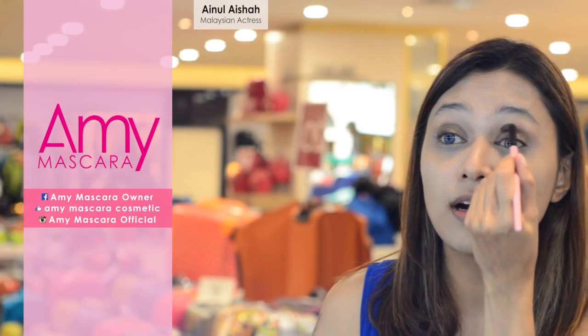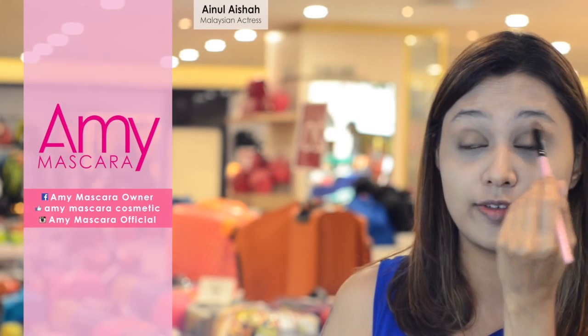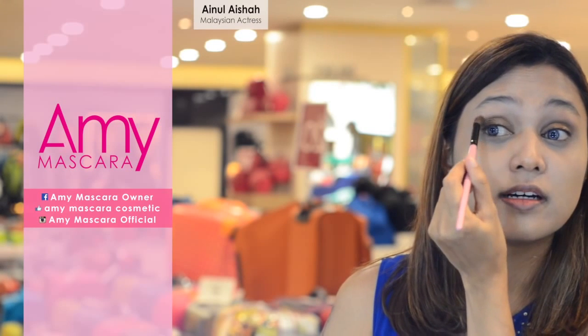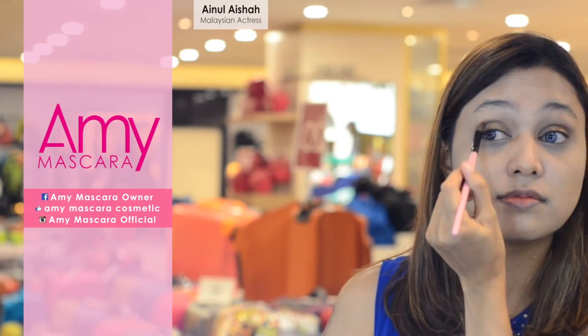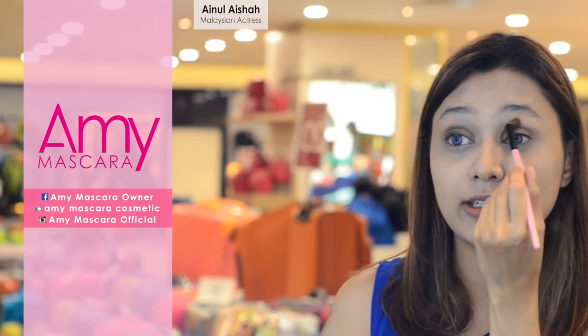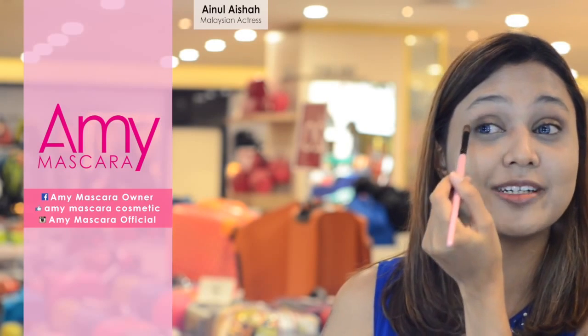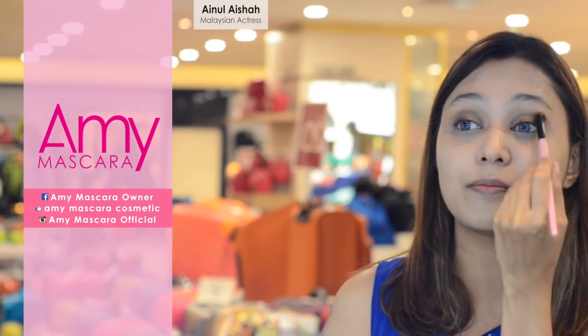Menyatukan sikit. I'm not even wearing highlight sebab memang ni untuk very very simple makeup. Untuk orang yang nak cepat, rushing but doesn't want to look bad in public, doesn't want nak look good and nampak bersiap kan.